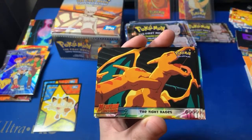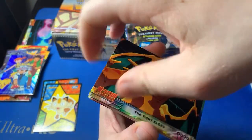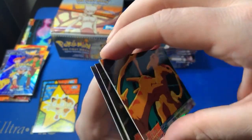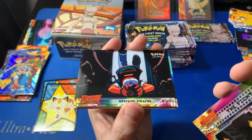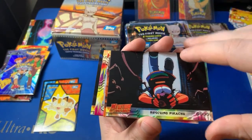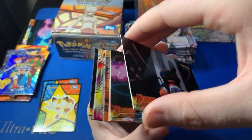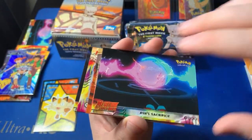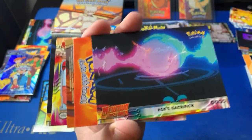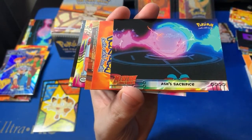Ooh, nice. The fight rages on. Zard biting a Zard. Hopefully that is an omen of things to come. Okay, that's one card, I think, yeah? Rescuing Pikachu. Laura's only 31, she says. These ones are a little bit more sticky. Ash's Sacrifice. Ooh, what do we have here? Could it have been an omen of things to come? Zard biting a Zard.